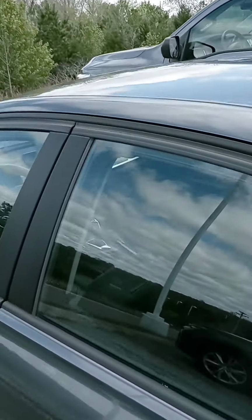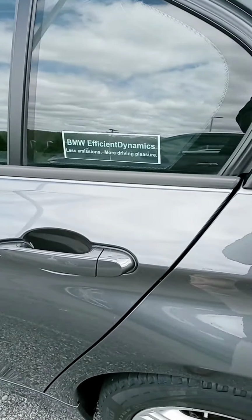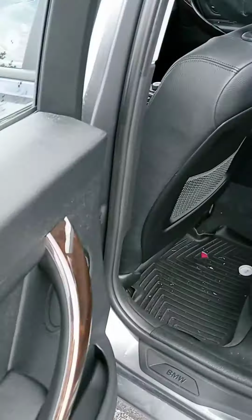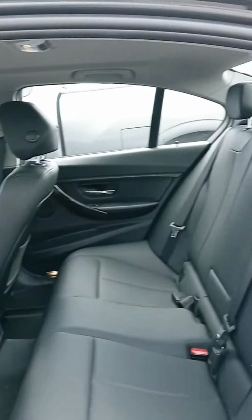We can also assist with financing. So again, it's still waiting to get cleaned. It's not filthy or dirty, but you know, it needs to be vacuumed. You see the all-weather mats, leather interior.